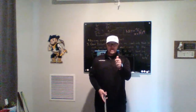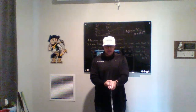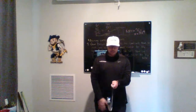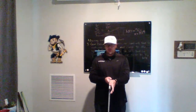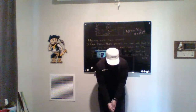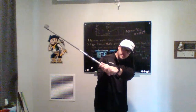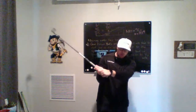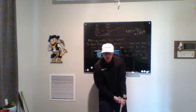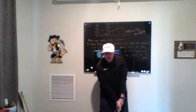Now, if you have a very weak grip, meaning now I'm taking my thumb and I put it straight up and down on the shaft, I'm going to both ends of the extreme, strong and basically extreme weak. This would be the thumb going straight down the shaft. The crease on my hand is kind of pointing up toward my chin here. As I'm coming down, I'm going to require a little bit more bowing of that lead wrist to be able to square that up. So as you can see, as I'm coming now into contact, square clubface, forward shaft lean, look at my wrist. It's more in a bowed position here at contact because I had a weak grip.